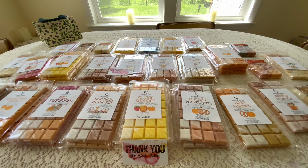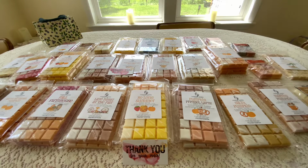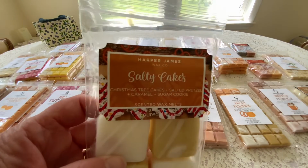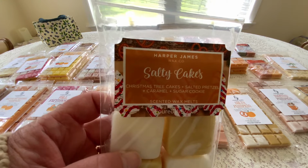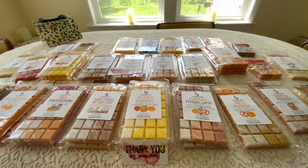And there were some of them that, if I'm not sure, I get the brownie bag. Or some of them I know they were only available in, I'm pretty sure, a brownie bag. Yeah. Continuing with brownie bag, salty cakes. This is one that we like, but I think this is the last one. Oh, yeah. Christmas tree cakes, salted pretzel, caramel, and sugar cookie. And this one is pretty dang amazing.